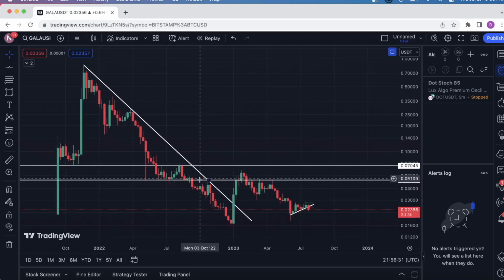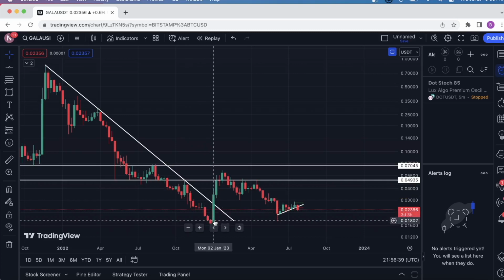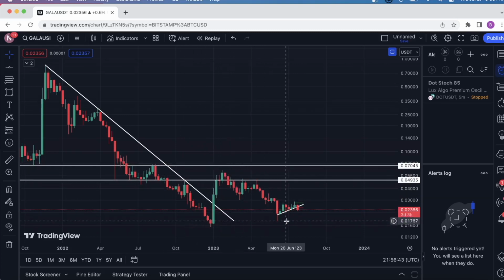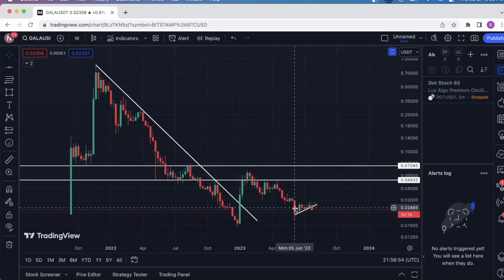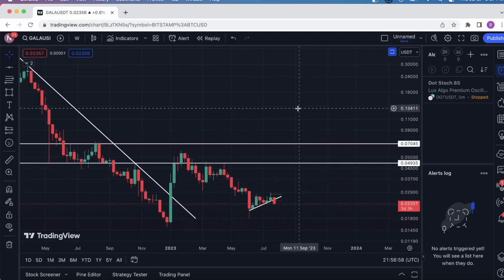And one thing that looks promising here is you see how we have this level here, this level of resistance here. This impulsive move came above it, and then when we're selling off, so far we have not breached this low, right? So on this weekly time frame, we have a higher high here in relation to this point here, and then a higher low. So this could be the start of a larger uptrend, right?